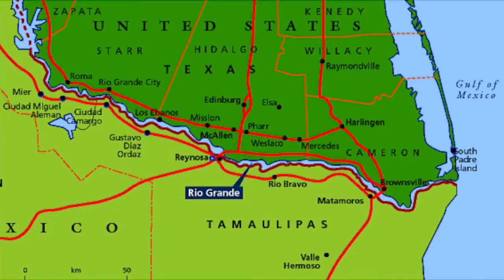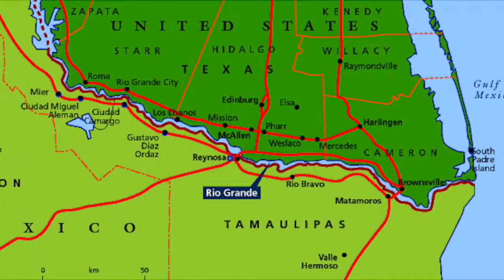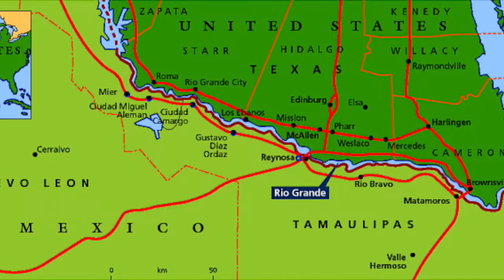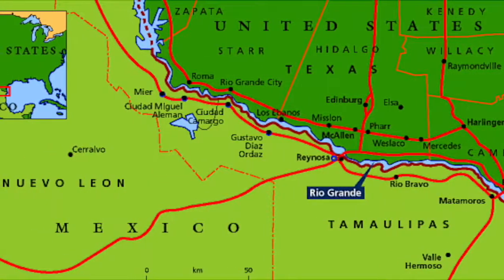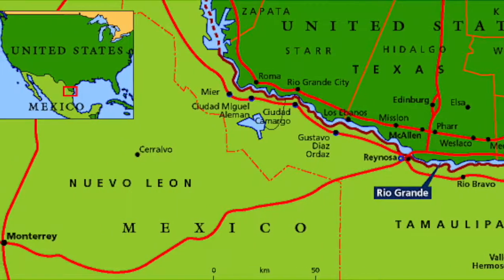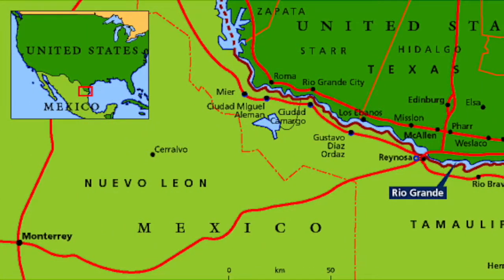Since the river was used by civilization, Texans and Mexicans have argued over the rights of the flowing water, since it's one of the only freshwater sources in the region. Nearly 3/4 of the river borders the U.S. and Mexico, splitting the drainage basin in half.